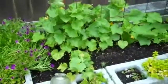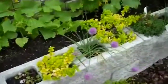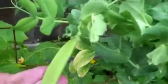This is cucumber row, and I have things planted in the bricks in front, and the cucumbers are growing up the back. And I like the pickling cucumbers because I want to make pickles. The peas have done quite well here. We have them every night in our salad raw.